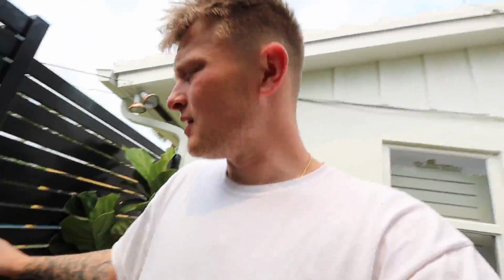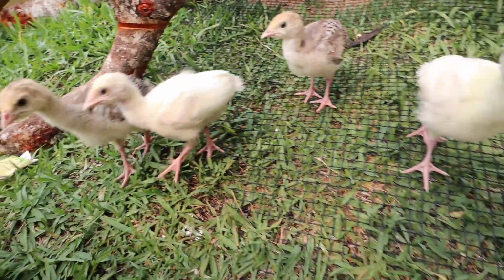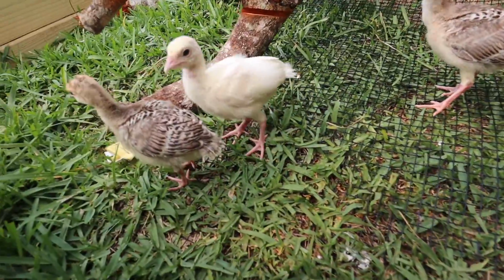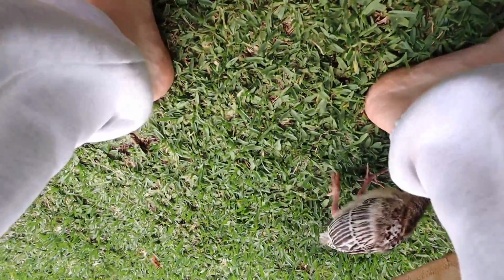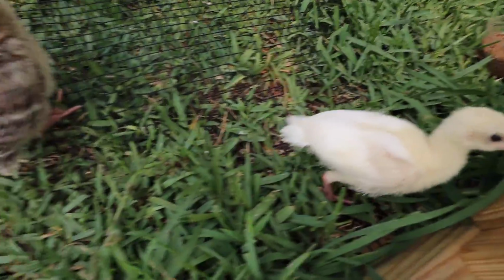Now that we're all updated with the garage, let me show you guys how these turkeys and chickens are growing, because they are growing so dang quick, everybody. Look at how big these turkeys are getting. Come here. Where do you think you're going? Get back in there.